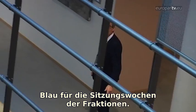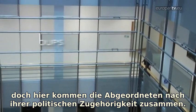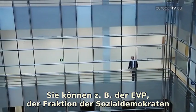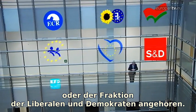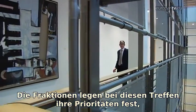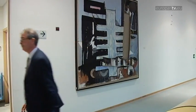Blue for Political Groups Week. These are always in Brussels in smaller committee meetings, but in this case it works also according to the political affiliation of each MEP. It could be the European People's Party, or the Group of Socialists and Democrats, or the Alliance of Liberals and Democrats for Europe. Each political group defines its priorities in these meetings. The agendas of the parliamentary committees and of the plenary sessions themselves depend on them.